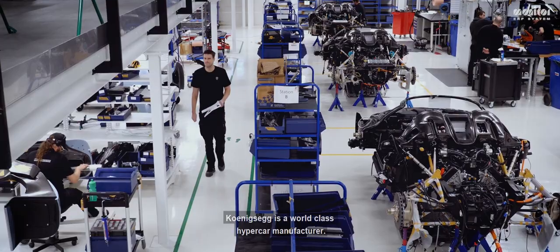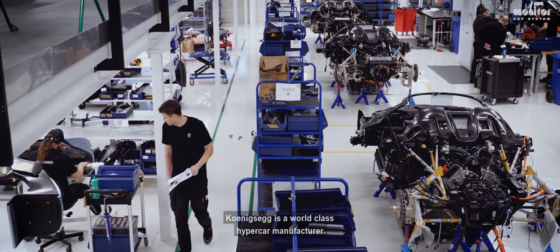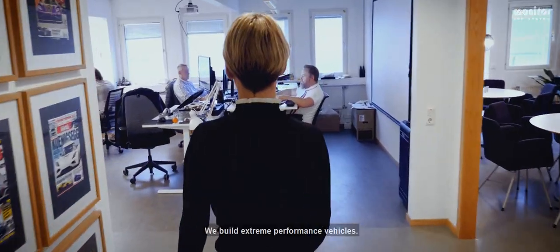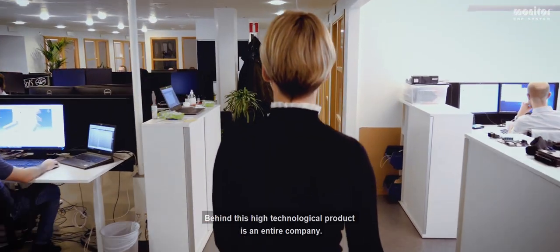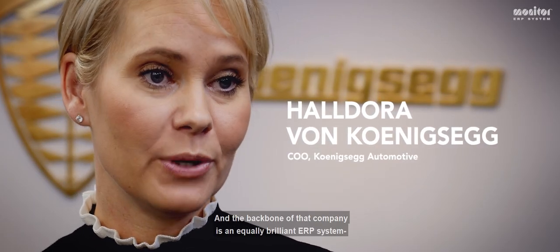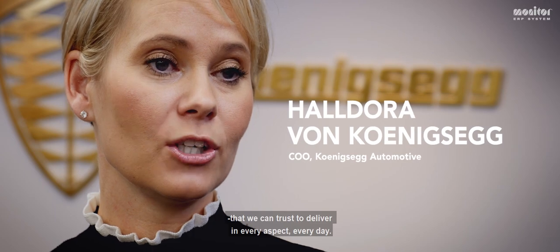Koenigsegg is a world-class hypercar manufacturer. We build extreme performance vehicles. Behind these high technological products is an entire company. And the backbone of the company is an equally brilliant ERP system that we can trust to deliver in every aspect, every day.